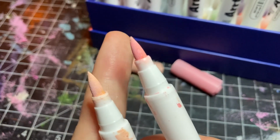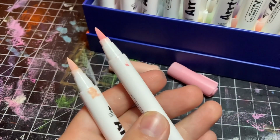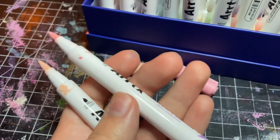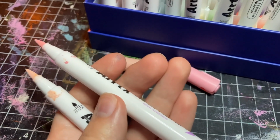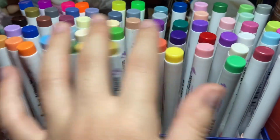You can see it's a little fuzzy. Same with that one, but it's not bad. What I'm saying is it's just showing signs of wear and tear. That's all. I do love these a lot. They are so precious to me.